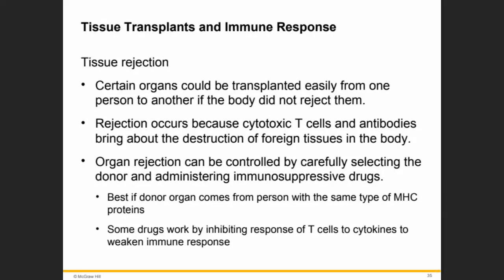A lot of people are registered as organ donors. I am one of them, on my driver's license. So yeah, this is to save their life.